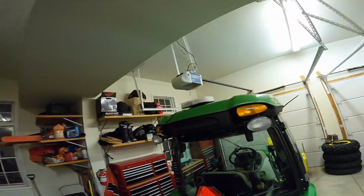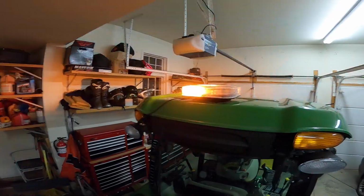Let's start this thing up and start shoveling and blowing snow. The multifunction LED strobe light on top of the tractor. Overkill. Don't tell my wife. My wife is very smart. She already knows it's overkill. We'll go over the interior of the tractor just real quick.